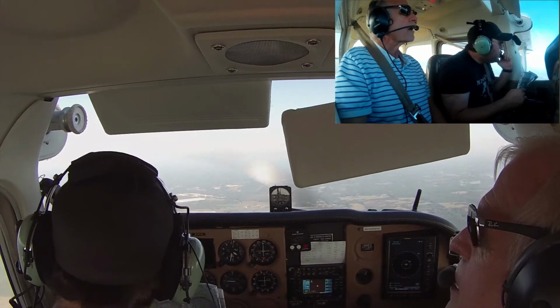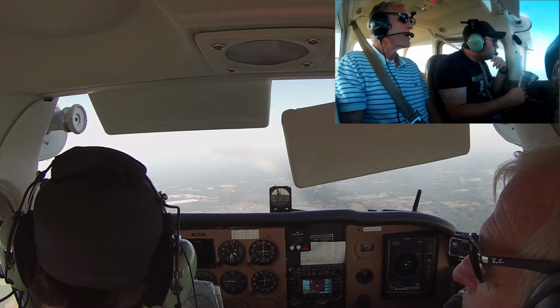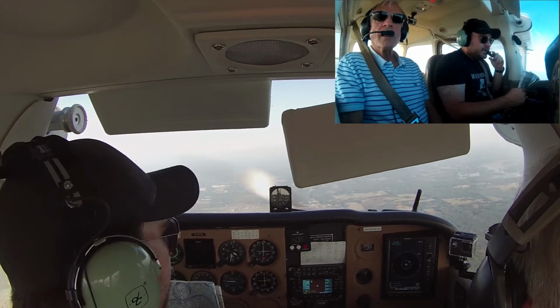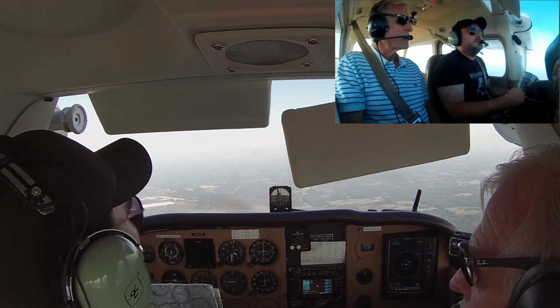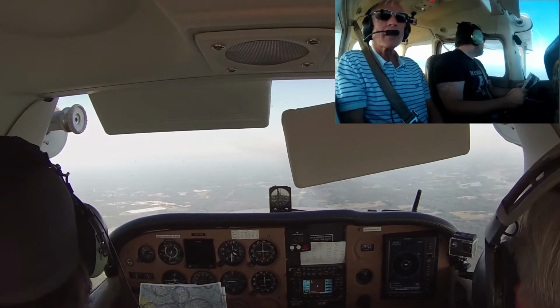To the right. Oh, yeah. Looking right at us. That's a lot further away than Madison was. But the sun was shining in your face and you couldn't see it. It was parallel to our course. This one is perpendicular, and it's a lot easier to see when it's perpendicular.